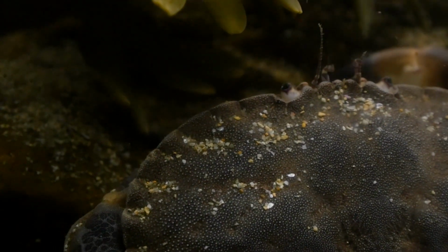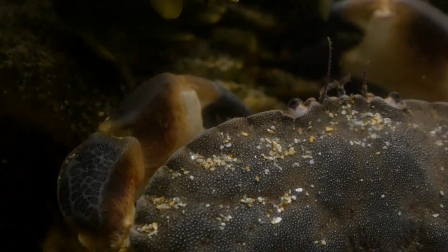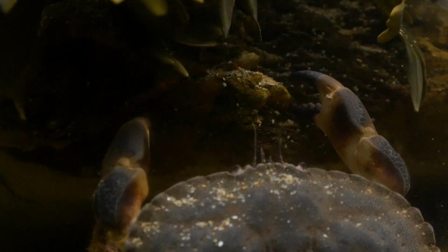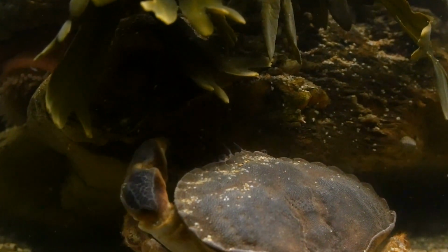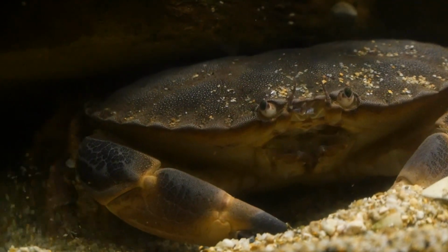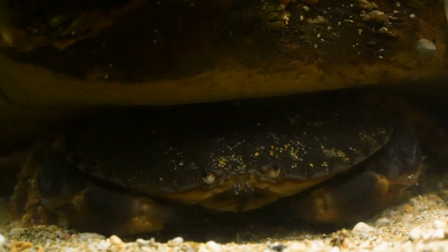Anchoring himself in the sand, then using his pincers to lift the rock in front of him. With this immense strength, he is able to push the rock back, jamming it into place, creating a little cave for himself. Shoveling the sand around him, making sure he is out of sight, safe from predators and the incoming tide.